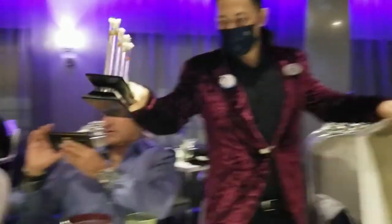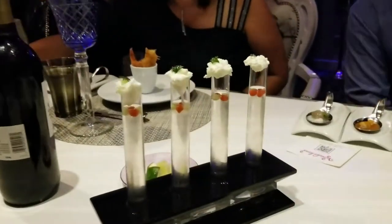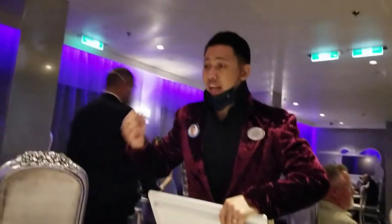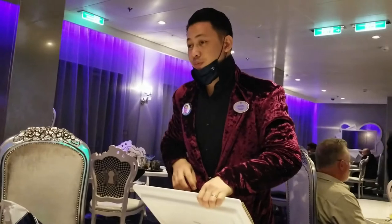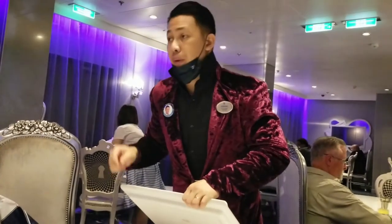Oh, you are right there. Look at that. What is that? Okay, the next appetizer is from the sun element. We call it tomato water. It looks like clear water, but believe me, it's 100% pure tomato juice. With bubble jello on the top, it's made of spherification of bell pepper and topped with bread.